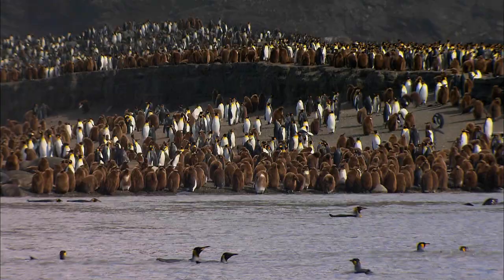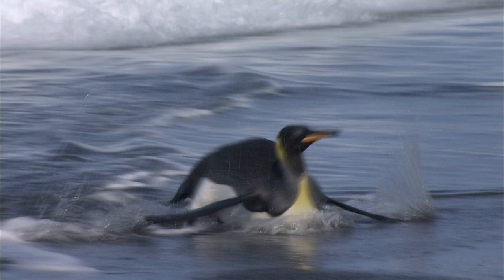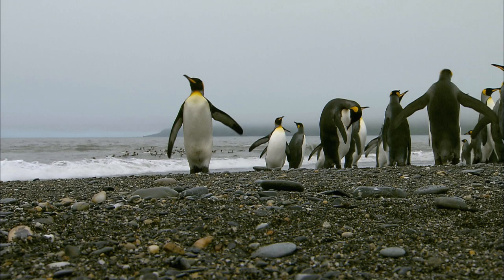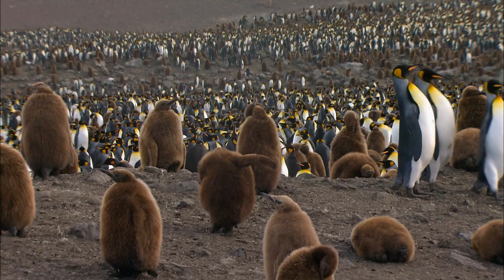King penguins are great communicators. When they return from a foraging trip at sea, they can find and identify their chicks in a crowd of 50,000 young penguins just by listening to their voices.